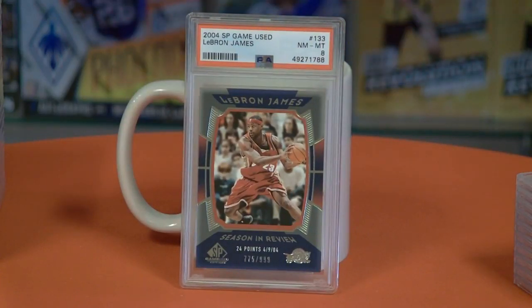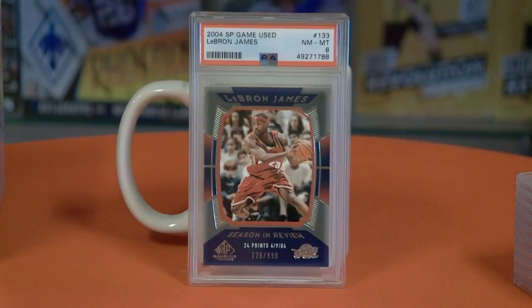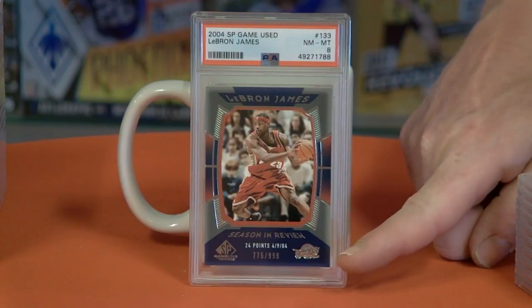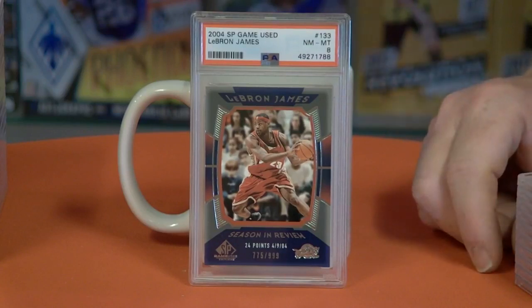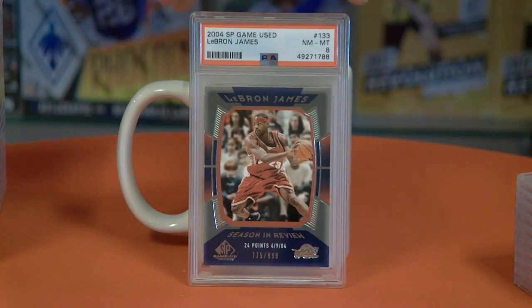SP Game Used, near mint 8. Game Used had several cards numbered. All of these cards are numbered, so any version 8s, 9s, and 10s, very limited. Very limited production for a second year LeBron.